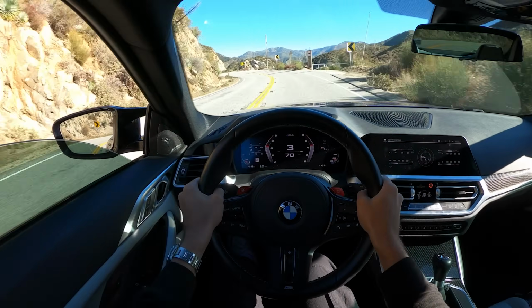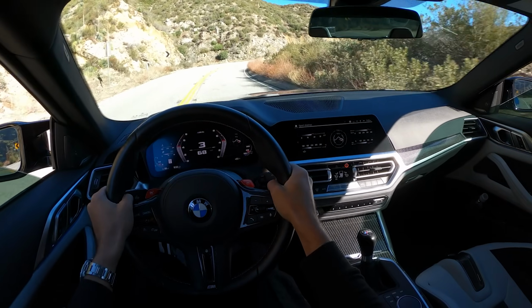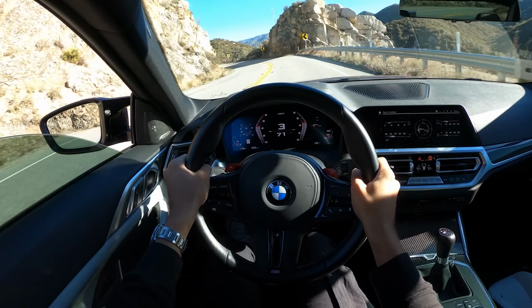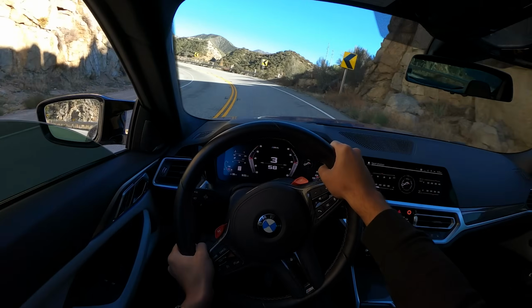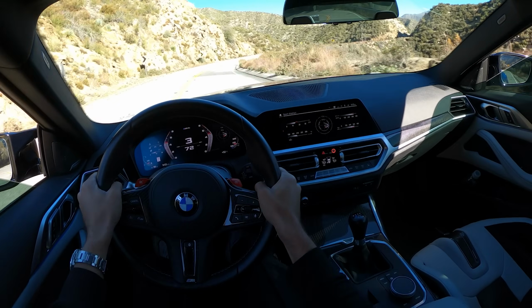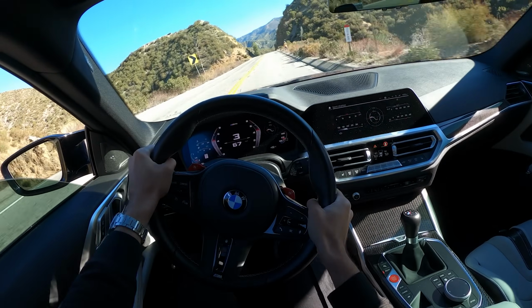Look how it handles, guys, it's insane. Obviously the brakes are top tier. This engine, you can tell it sounds so good. It's gonna be amazing when we open it up. Wow, tires are getting warmed up.